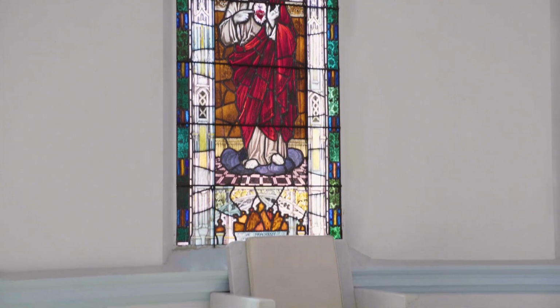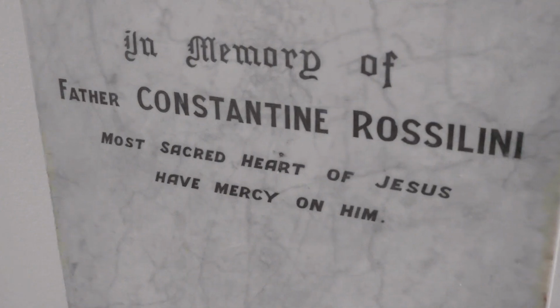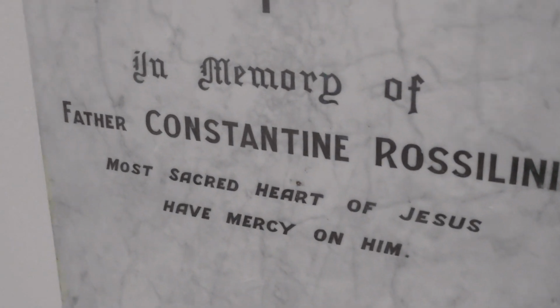So I think it's a remarkable church for its openness. There's a lot of stories there that could be told. Father Rossellini, for example, is buried over there, and there's a plaque there in his honour, a memorial stone. And we would have spent a lot of time here from the school. We'd come down for different prayer assemblies or different gatherings.